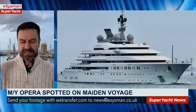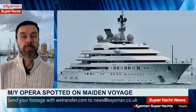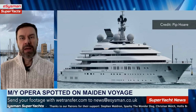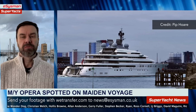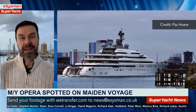Okay, on my left-hand side here, or on your right-hand side, you can see Motor Yacht Opera. Now, this is a brand new yacht. I mean, we're talking brand new. We're talking sticky stuff still on computer screens and stuff like that. Completely brand new on her maiden voyage. These photographs were taken in Portsmouth in the UK yesterday.